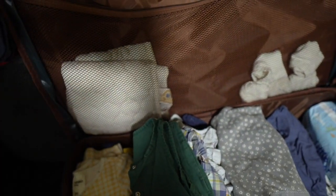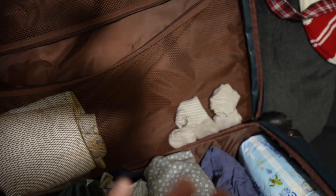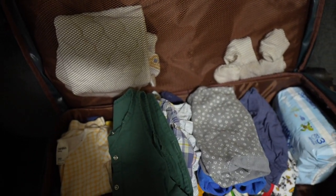These are changing mats that we like to keep, easy peasy for keeping surfaces clean. And basically anything else. Maybe their snacks might fit in here. We kind of have to see how the rest of our luggage plays out.